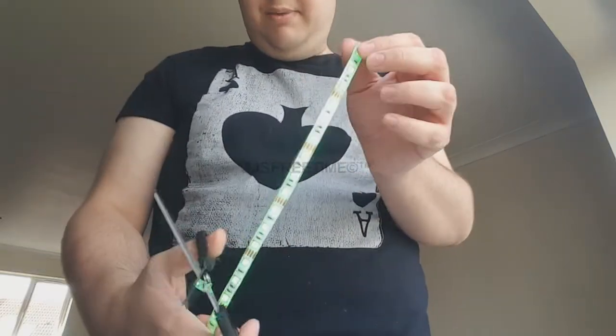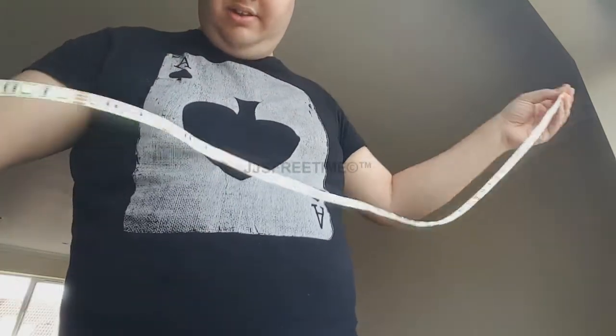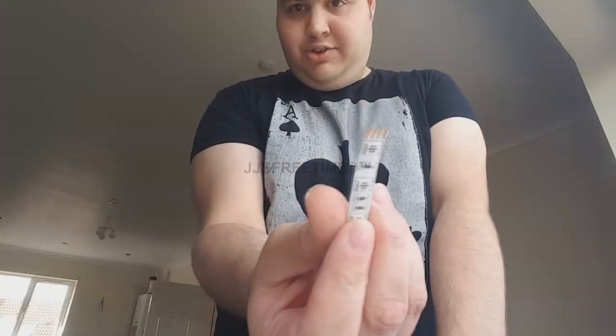Yes, I can cut a bit off. And the LEDs are still going. All of them are still going. Can you see that? They're all still going. And I have this LED strip.